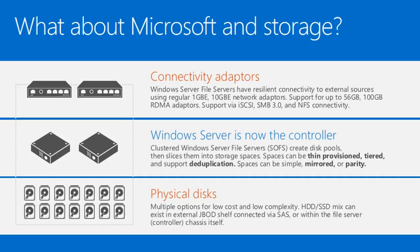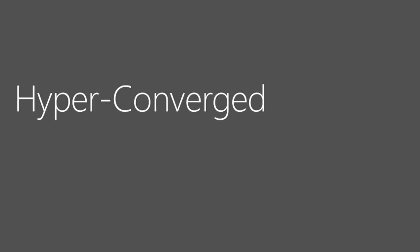Now, that is something that's been around for quite a long time with Server 2012 and 2012 R2. This has been in market. It's been something that we've had in box available to you. And there are a lot of customers, that we'll show you in a second, that have been using this technology.